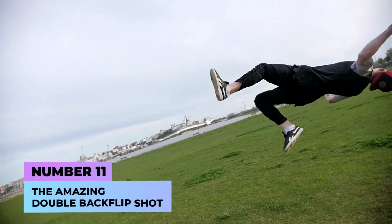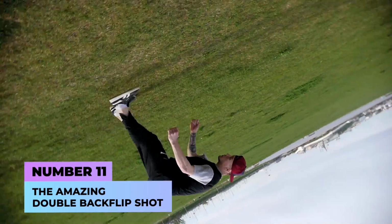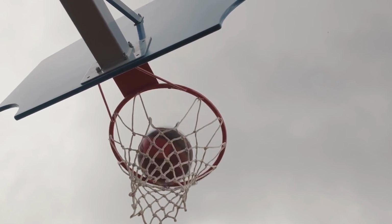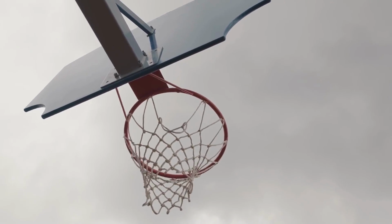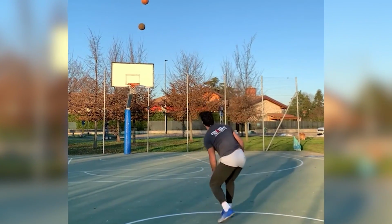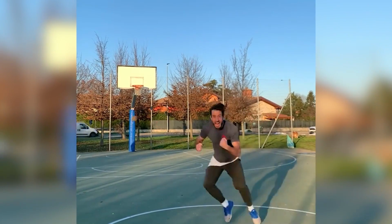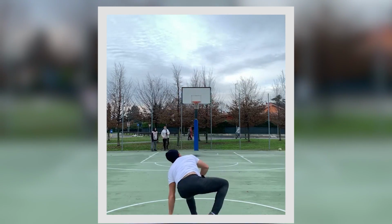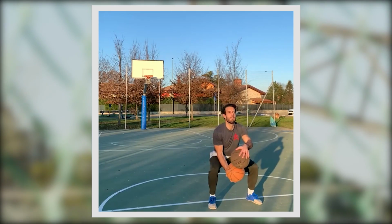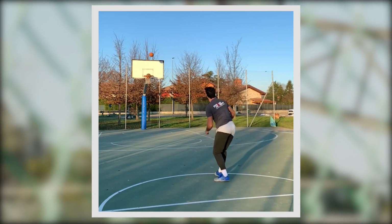At number 11, the amazing double backflip shot. Being able to do a backflip is impressive enough on its own. Add in a perfect basketball hoop to the equation, and you have yourself one of the most impressive talents in the world. This man just pulled off the impossible by putting not one but two basketballs straight through the hoop, all while doing a backflip. But this amazing feat didn't come easy. Landing this trick shot took him more than 3 days and a few hundred tries. But when he finally does nail the shot, it's truly a sight to be seen.